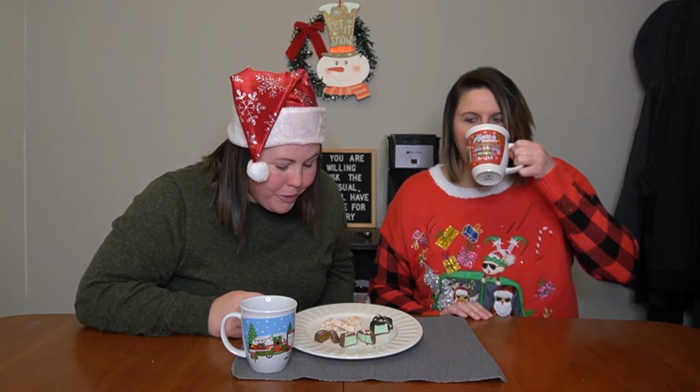This is the only thing I picked out with white chocolate, and it makes me want more. It also makes me want it to have like a pretzel mixed in. Have you ever had pretzels with white chocolate and peppermint? Yeah. That would be perfect.